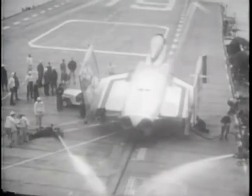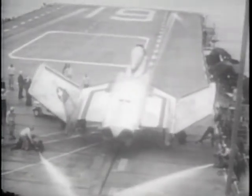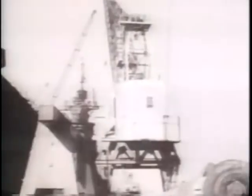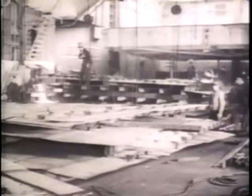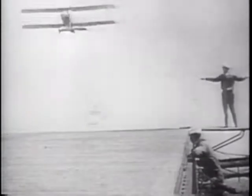Another advance was the development of the steam catapult. The use of a catapult is essential to get jet planes into the air off a carrier. In today's terms, an F-14 fully loaded takes about a mile to get off the runway under its own power. On a carrier, the 30-ton plane is catapulted airborne at 170 miles per hour in 300 feet.